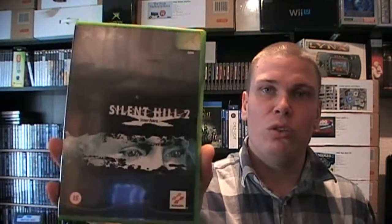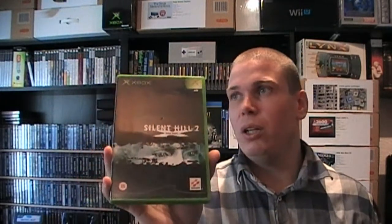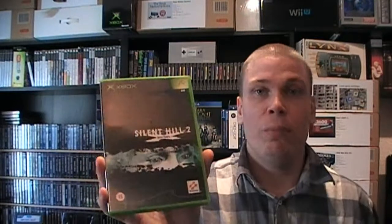Since last time I have bought one single Xbox game, and it's Silent Hill 2 Inner Fears. The reason that I bought this is because I really want to try out the Silent Hill series. I have Silent Hill 2 for the PlayStation 2, but this is like the upgraded version with some add-ons or better graphics, whatever. It has another chapter and so on.